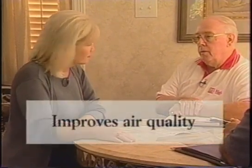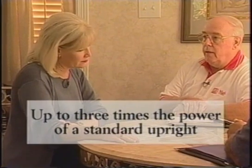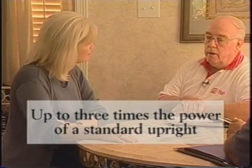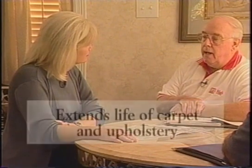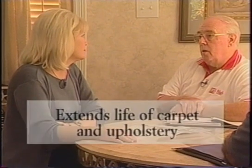One of the main things that we're going to do is improve the air quality inside your home, and we're going to give you a system that is 2 to 3 times more powerful than a standard vacuum cleaner. We're going to put longer life into your carpet and your furniture, because the abrasives that get tracked into your home tend to wear out carpet if they're not vacuumed soon. With a stronger vac system, you'll be able to get rid of those abrasives much quicker and cut that out.